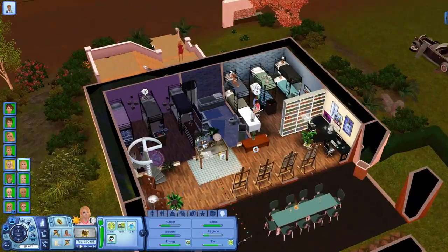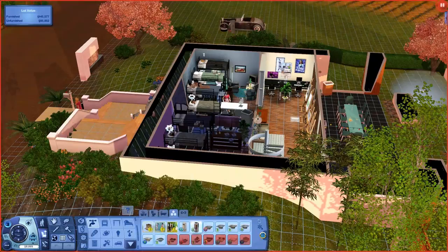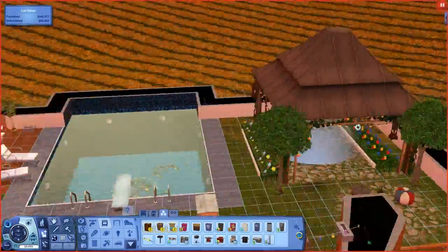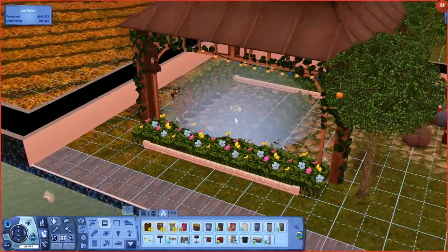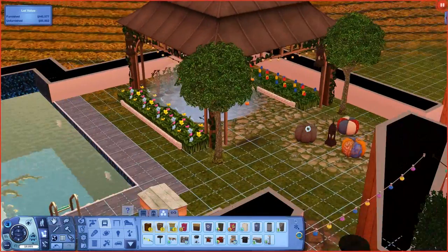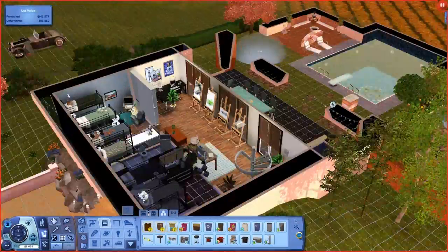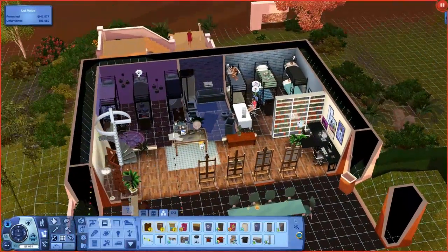Hey guys, so it is the morning, and I'm going to go ahead and purchase a mini fridge. I also went ahead and bought a sprinkler here, and since Abby has mastered her gardening skill, she can set that to auto water, which will automatically water your plants and all that good stuff without you having to go and set it.